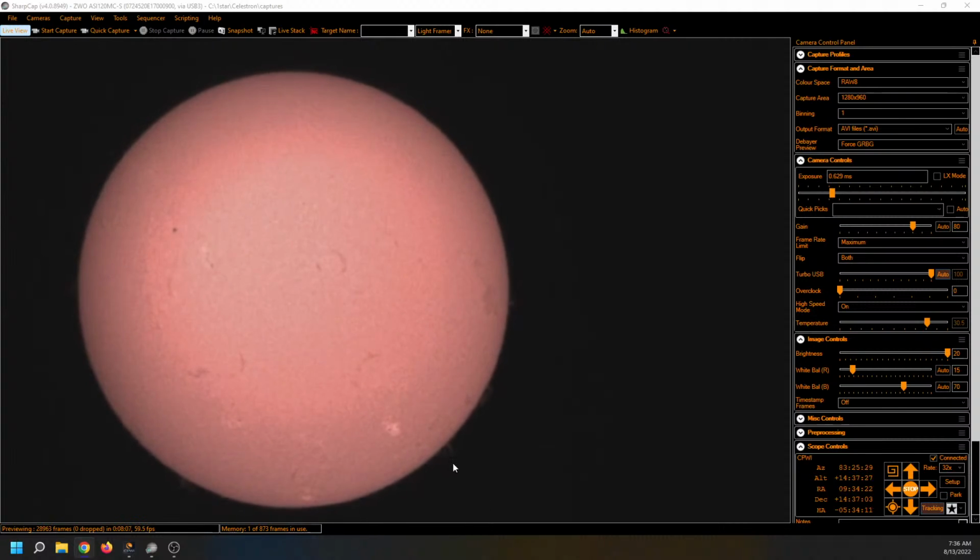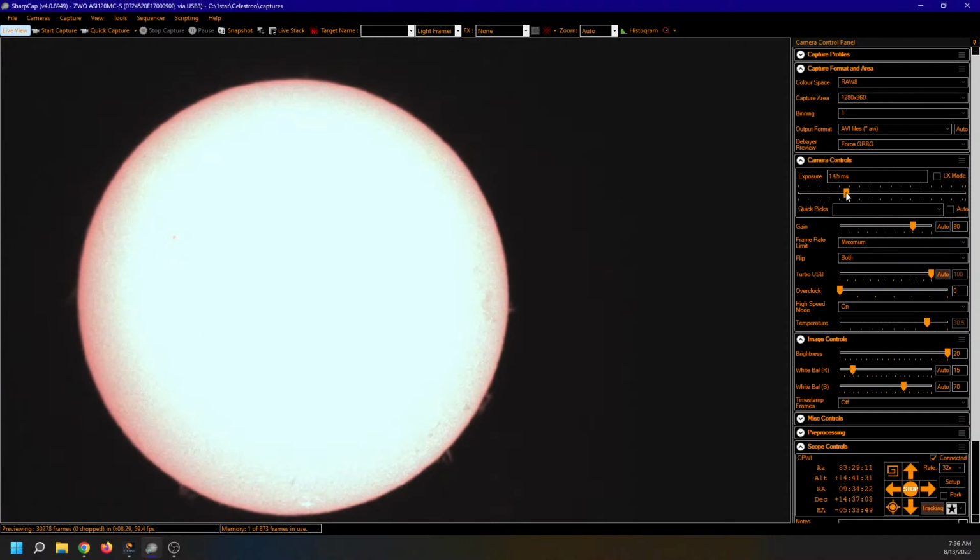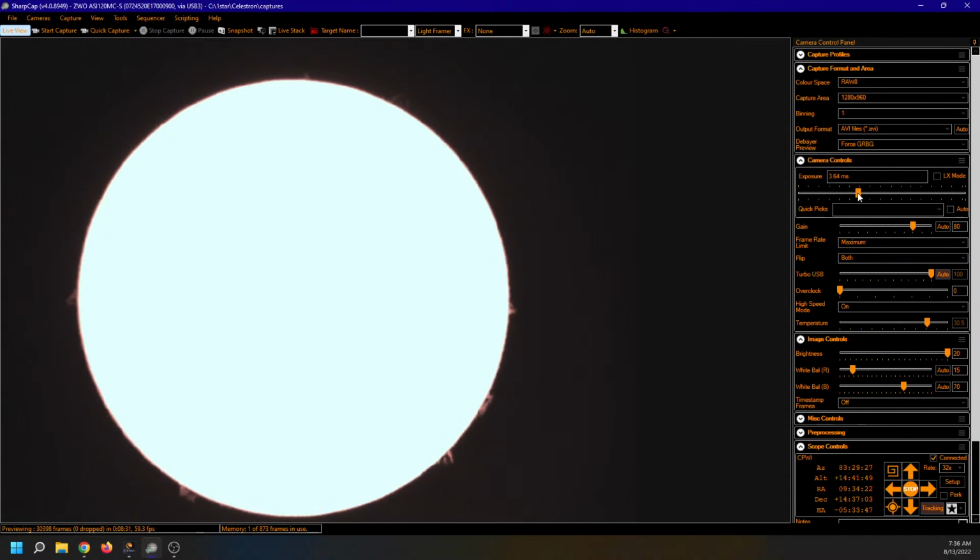Interesting thing this morning is, without going too bright, we're already able to see the solar flare down at about 5 o'clock. And let's go back to, yeah, you can see the facula down in the same area. There's the solar flare. And quite a few solar flares this morning.